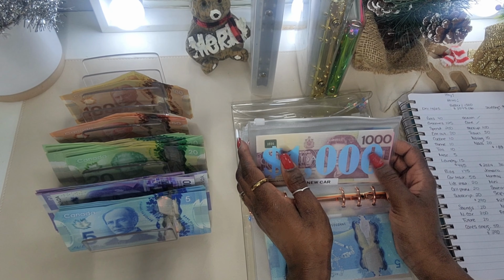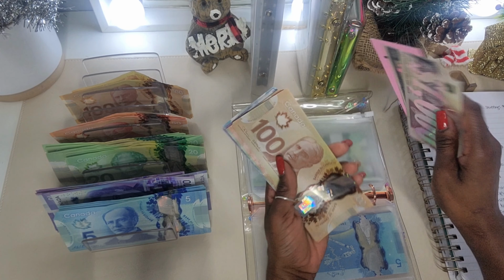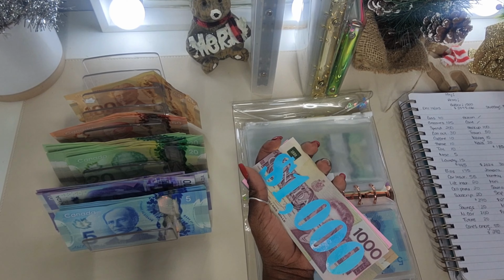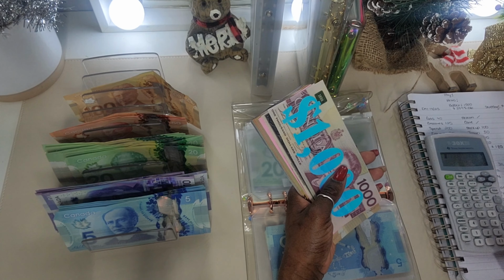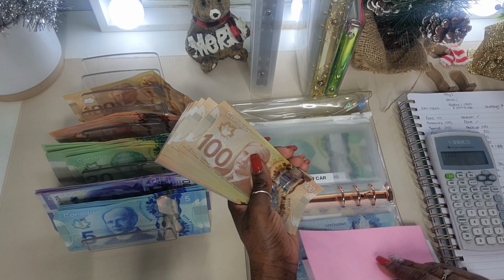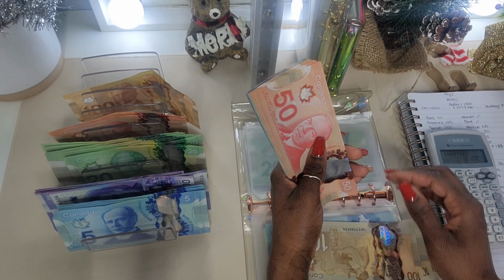Help me out. So, new car is getting 200. So now new car has, I'm going to need my calculator for this one. I have a feeling. So it has 1,500, 600. So 1,600. 1, 2, 3, 4, 5 plus 500. So 2,100.